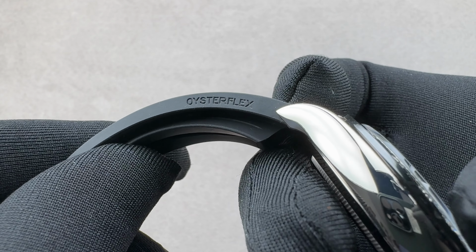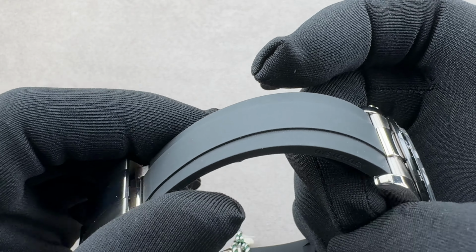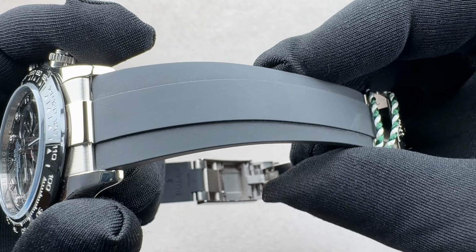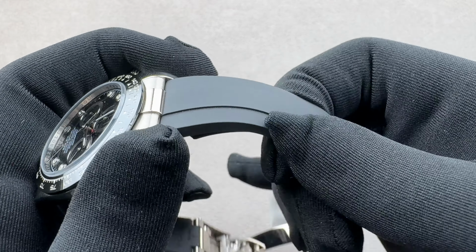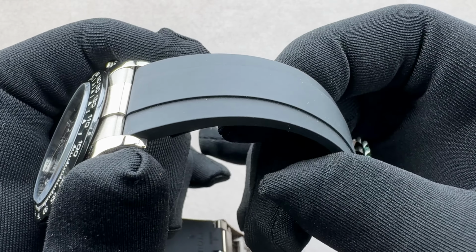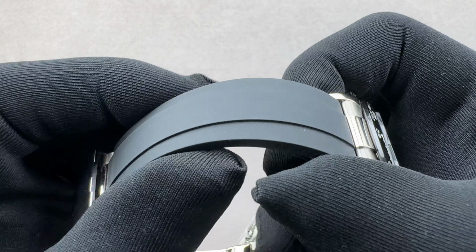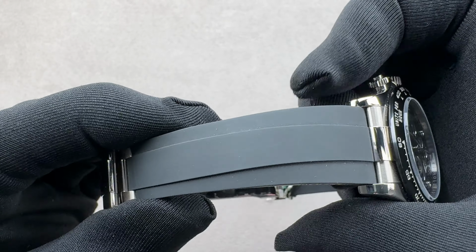Oysterflex officially is a bracelet, not a strap, though the aesthetic is of a rubber strap. Inside the rubber strap, there is a titanium nickel alloy, which is designed to be as flexible as rubber without suffering metal fatigue or tearing. So the idea here is you have the security of a bracelet because it can't tear through like rubber can.